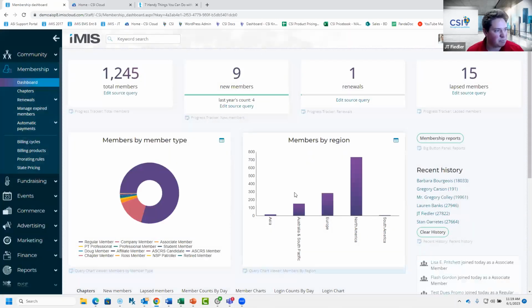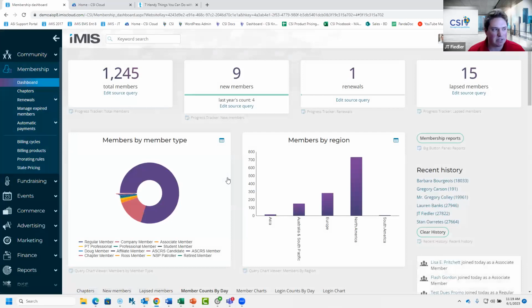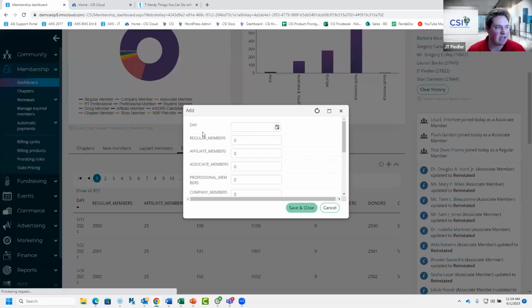How you would do this today is we have a standalone panel on our membership dashboard, member counts by day. Whenever we want, at whatever frequency we think is most appropriate, we would just add a new row with that date along with those counts for you.